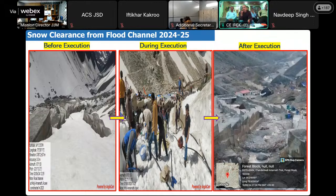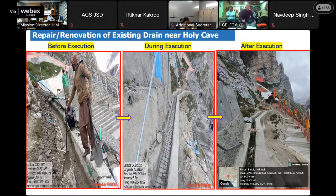The next one is during execution, and after execution, this is the shape of the flood channel. Actually, the sides were constructed last year with jacking and coping. It's a great work on both sides. After removing the snow this year, the final shape of the channel is like this.